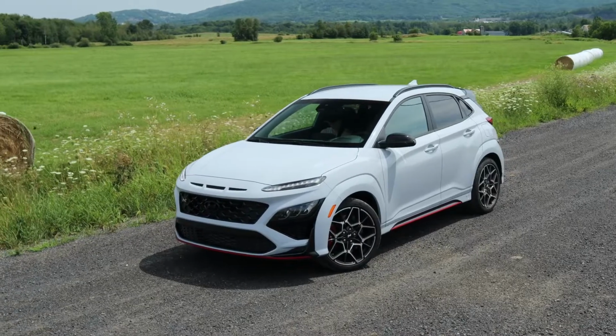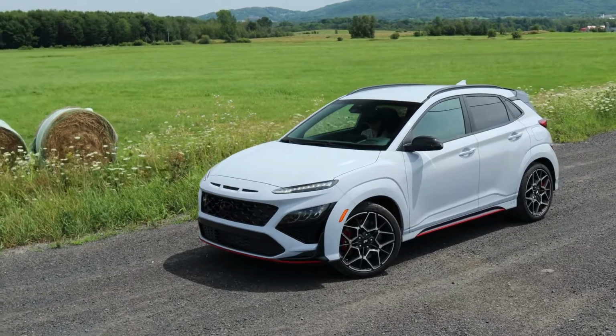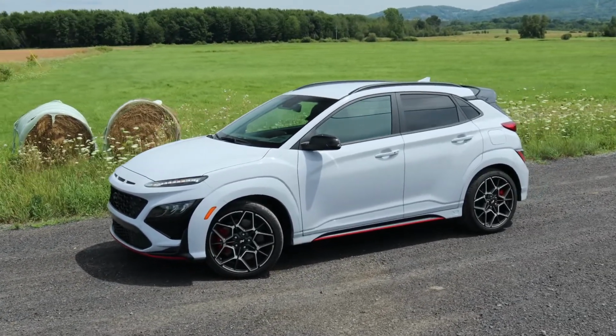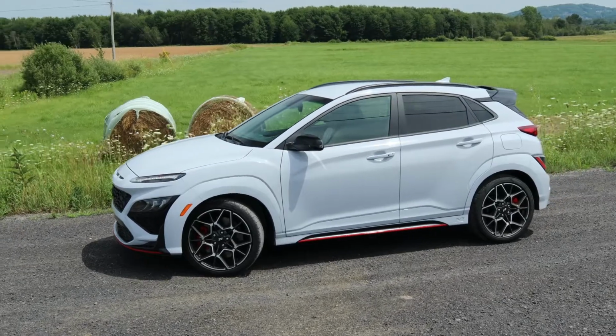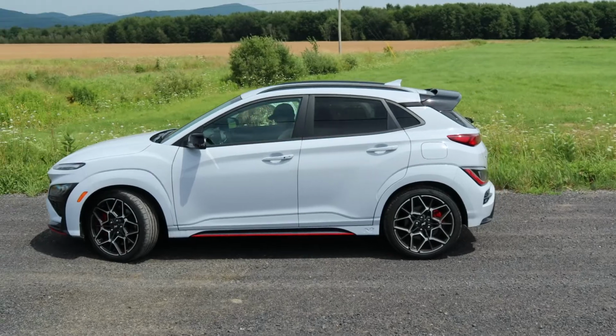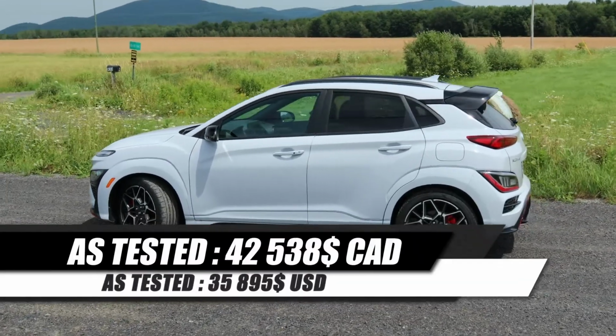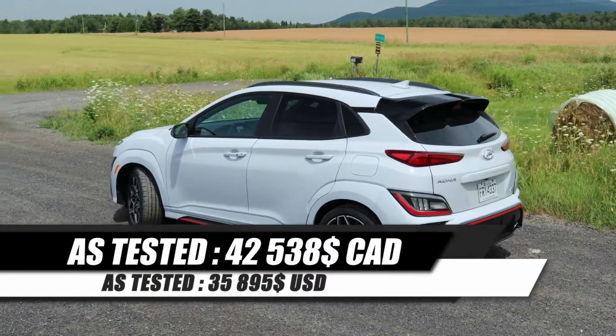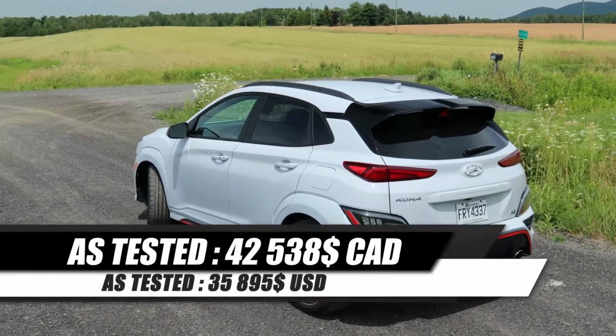Price wise, there's not a ton of options on the Kona N. It's basically fully loaded like this one, only one transmission. There's no manual transmission. So the model I'm testing this week, it's good for $42,538. Decent kind of price. Once again, I've got nothing to compare this model with.